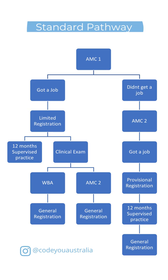As you can see on the right hand side of the flowchart, you do not have an option of sitting the WBA program if you haven't got a job. The WBA program is only available for those who are working in a hospital that offers WBA. So you've gone ahead and you've sat and passed your AMC2 clinical exam.